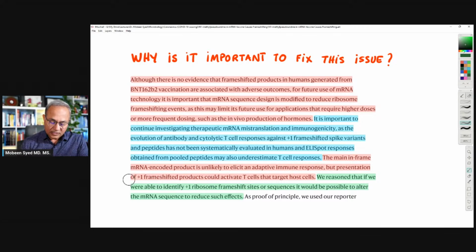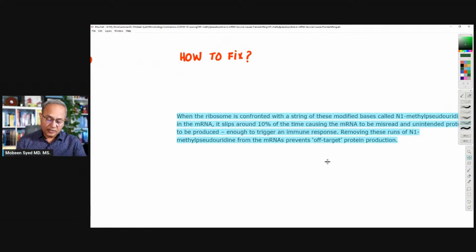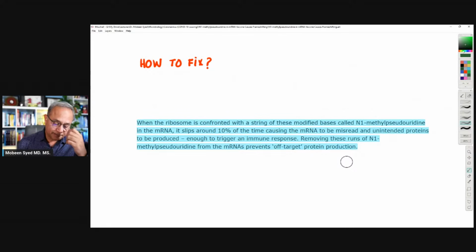But presentation of plus one frame shifted products could activate T cells and target host cells. We reasoned that if we were able to identify plus one ribosome frame shift sites or sequences, it would be possible later to alter the mRNA sequence to reduce such effect. So then they continue and they say how they changed it. So how did they fix it? This is from the article from the Cambridge University.